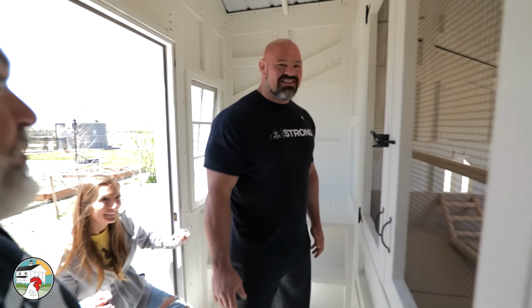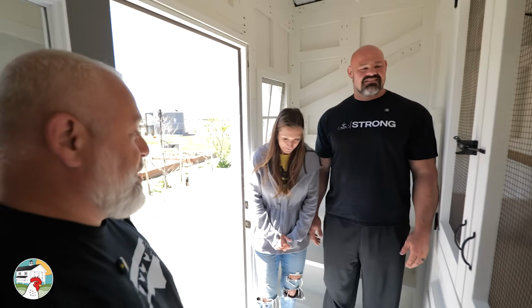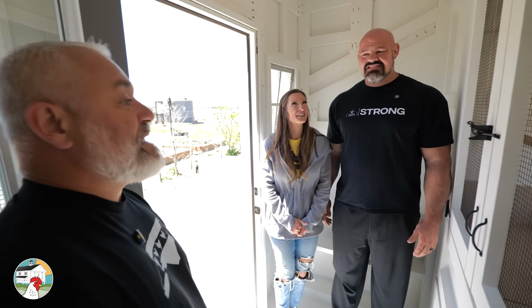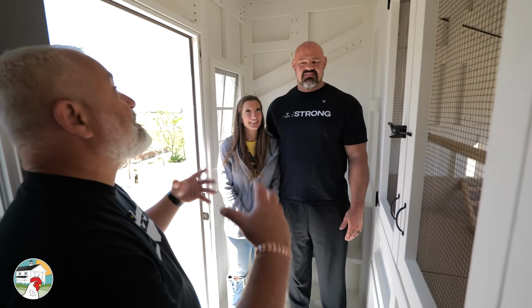All right. Okay, so welcome to the chicken coop foyer. Now, here's actually where you're going to be spending a lot of time, but this is so much about function. And you immediately probably notice how big it is, how much space you have.